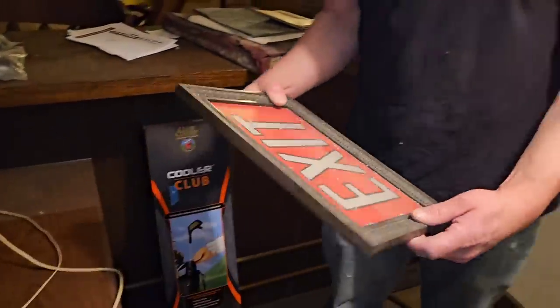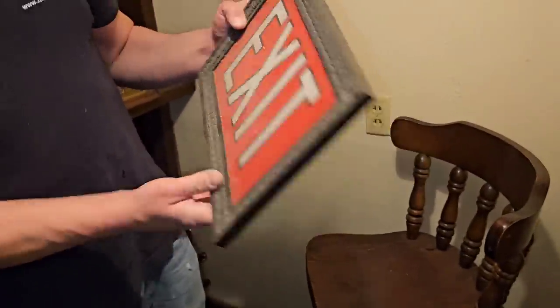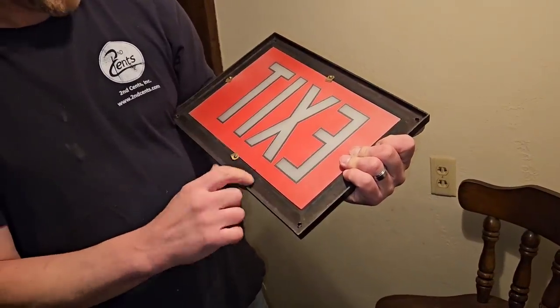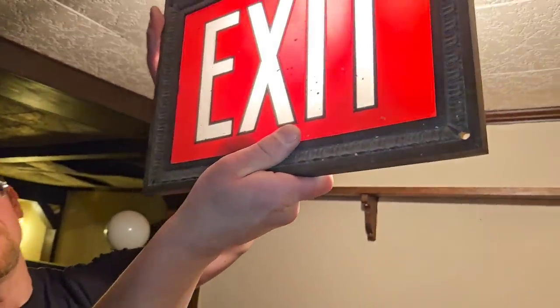Oh my gosh. That is an old, old exit sign right there. And this, I mean, this thing is cast metal. How nice it looks lit up. So, we got more to go through. I don't know what else is in the basement. Then we got to go upstairs. All right, look at this.